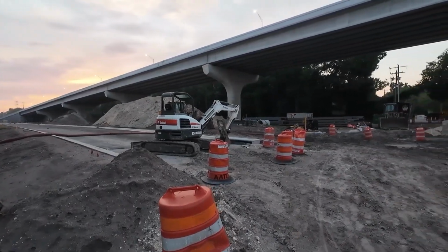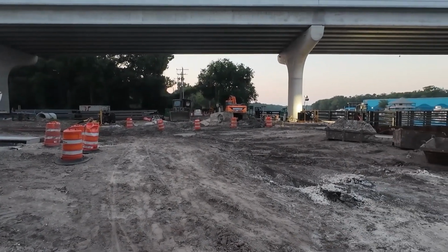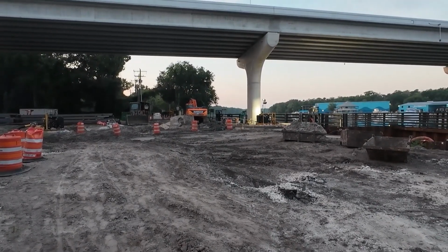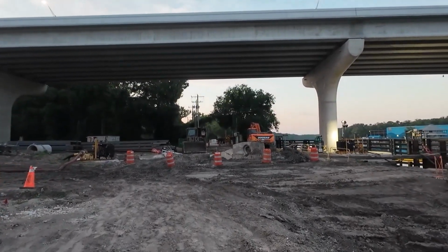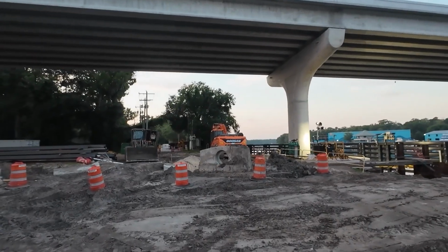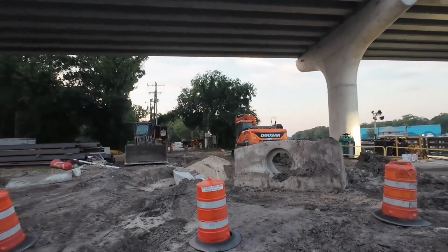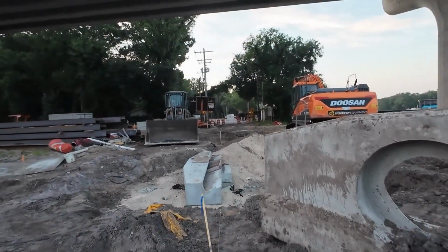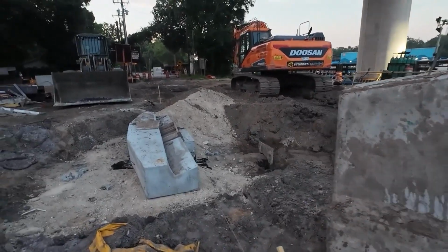But all right, more from under the bridge. They got quite an operation going here now. What are they doing to that road over there? Take a hole down in there. Let's see what's happening here. They're pumping water out of something. They're putting a big old concrete culvert type thing in there. See that?